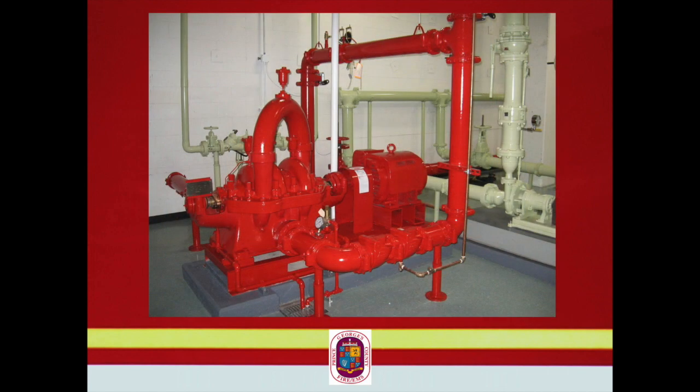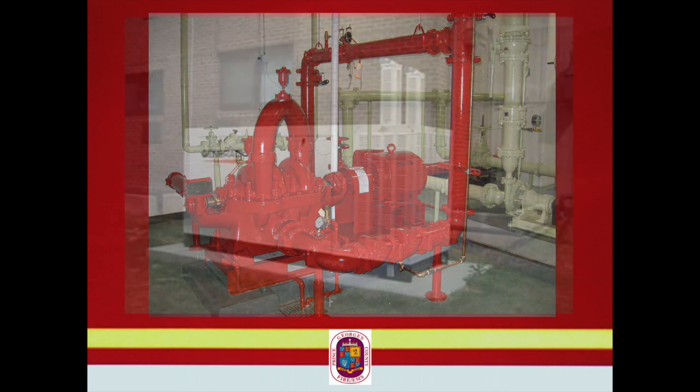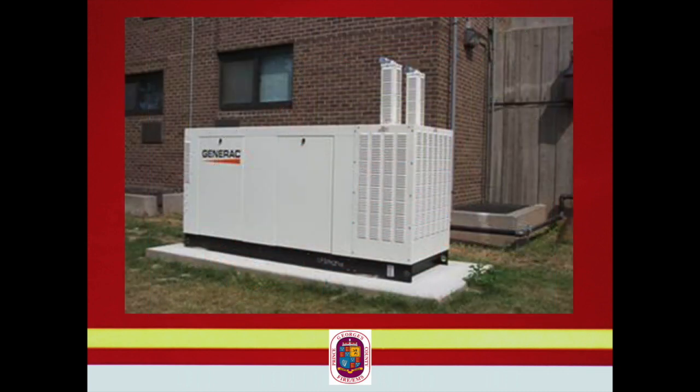Fire pumps shall be cycled monthly. It shall be tested and inspected by a qualified technician annually. If there is an emergency power generator, it shall be tested monthly. They must also have an annual maintenance and performance load test.